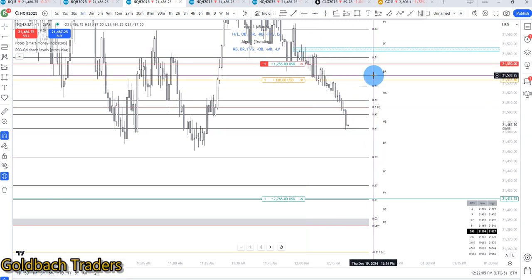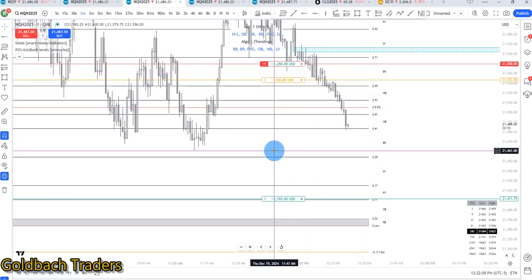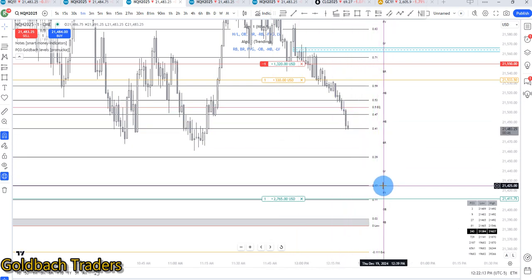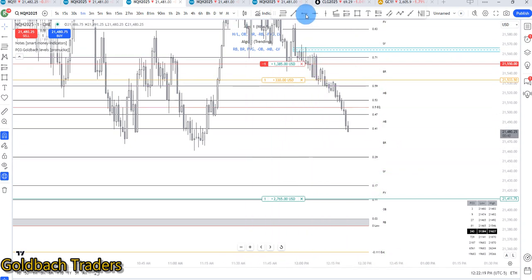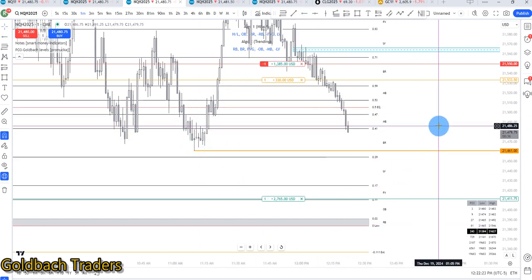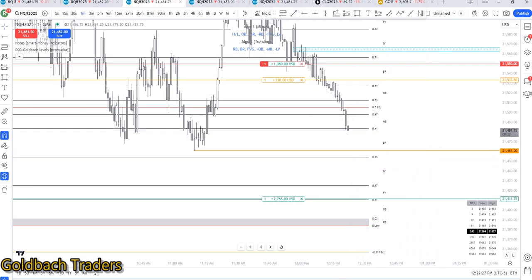We're going to have a retracement, I would think, before long, but maybe it's just going to come down here to seek this liquidity and then retrace back up into here. I don't really know. So let's just see how it plays out. If I didn't know about Goldbach, I would definitely be putting my take profit right there. So let's just see how this plays out. I'm going to go back on pause.